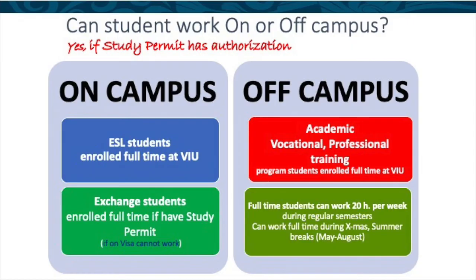It usually says you can get employment in Canada if you meet the criteria. Then the criteria says you are eligible to work on or off campus, or it says you're eligible to work only on campus. If it says on campus, that means you cannot work anywhere but on campus.